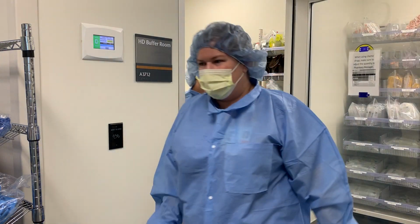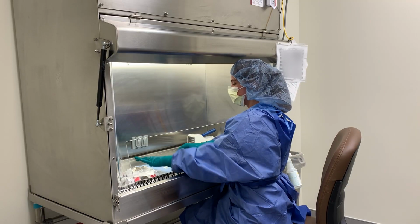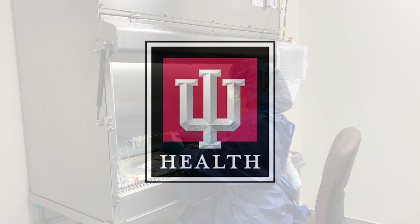We're seeing somewhere between 15 to 20 patients a day right now. We're also starting to take on non-oncology patients who need specialty treatments as well, and so we're seeing our volumes increase even further from that. We're continuing to grow, so very excited for the future.